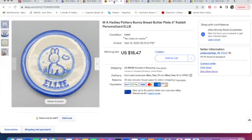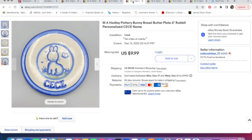Next one, I just mentioned in the little video that these personalized ones, I wasn't quite sure how they were going to do, but I figured we'll just throw them up there, see what happens. This one actually surprised me that there were 3 bids, 2 bidders, and I started it at $9.99 and it went up to $18.47, which was one of the surprises of this auction. And then, like I said in the video, that same buyer bought the Cece plate at $9.99, one bid, and they ended up with both of those. So that was a nice little sale to combine. It just makes shipping a little bit easier when they buy more than one.